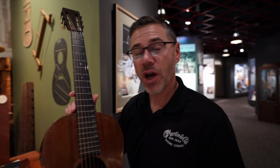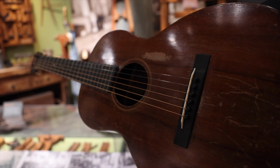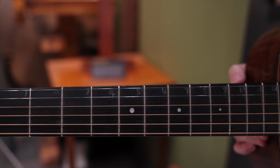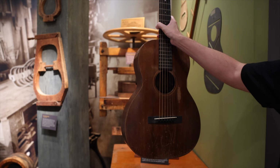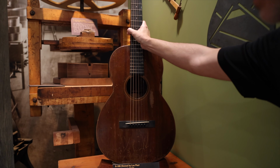This is a 1929 018K that was owned by Les Paul. It was his first good guitar. I guess he had a cheaper Sears catalog guitar before this, and he was getting better on the guitar, so he told his mom, I need something better to learn on, so she bought this for him. Now, if you look, it has numbers written on the fingerboard that Les put there. So I guess he would sneak out of his home at night to go to a jazz club in Waukesha, Wisconsin, where he was from, to see a local jazz guitarist. And he would write down on a napkin where he was playing, and then he would go home and try to play in the same spots on this guitar. So, very important part of guitar history right here.